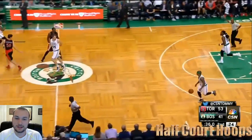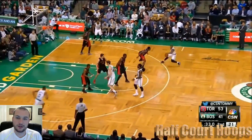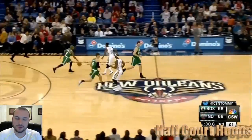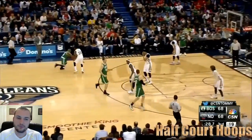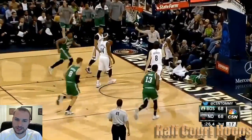But more often than not, later in games or at the end of halves, you'll see the point guard just kind of look to go quickly off the dribble, look to get a quick score. They ran it late in the game with Evan Turner one time, got to the rim and ended up hitting a game winner off this set.